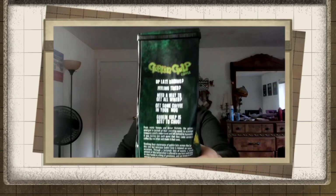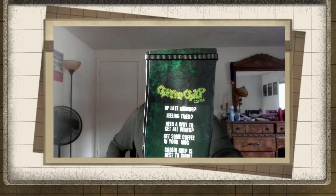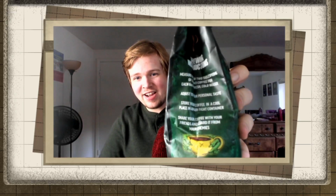This is really cute, guys. This is really awesome. It even has a little goblin chant on the back, which I believe I have memorized because I've been just quoting it constantly for no reason. "Feeling tired, need a way to get all wired, get some coffee in your mug, Goblin Gulp is best to chug." I love this thing. This packaging has so much character. And even if you're a scrub to making coffee, it even has information that won't focus on the camera.